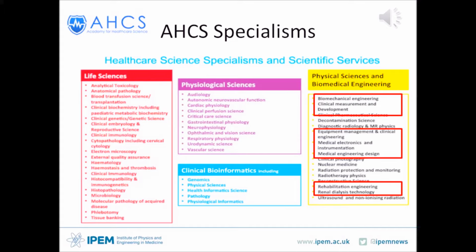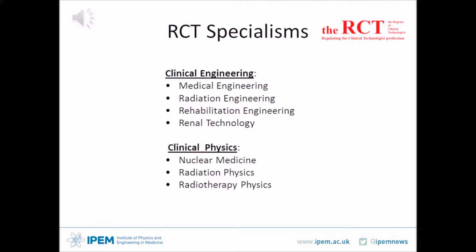The Academy of Healthcare Science covers a wide range of healthcare science professions in the UK, across life sciences, physiological sciences, and physical sciences and informatics. The specific ones relating to clinical engineering are biomechanical engineering, clinical measurement and development, equipment management and clinical engineering, medical electronics and instrumentation, medical engineering design, rehabilitation engineering, renal dialysis technology. The RCT specialisms are much more specific to physics and engineering, and as you see, under clinical engineering the specialisms are medical engineering, radiation engineering, rehabilitation engineering and renal technology.